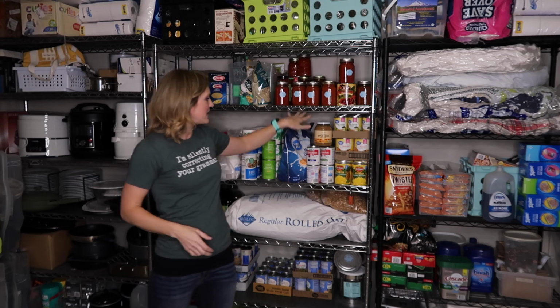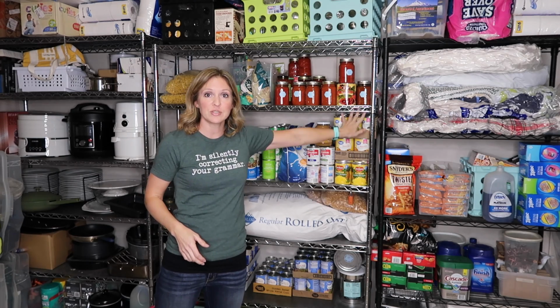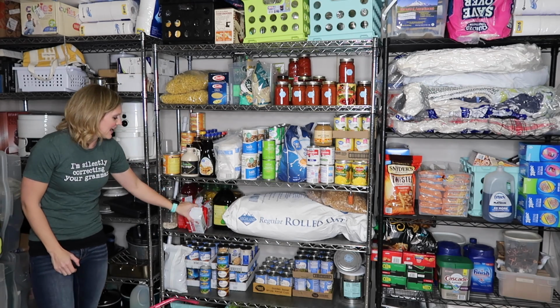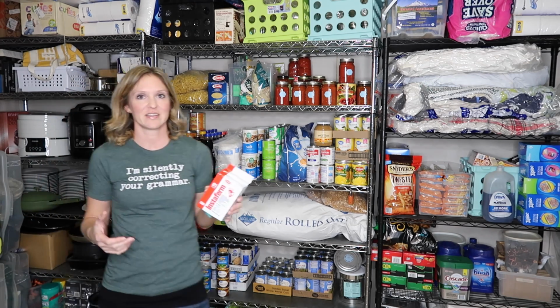I have my milks right here and here. Canned fruits here. A whole bunch of rolled oats. I don't want to talk about it. I have some oils, and I did stock up on some instant yeast.